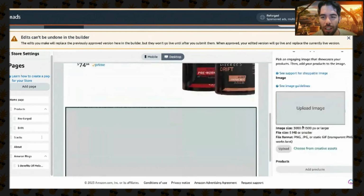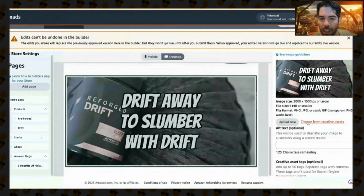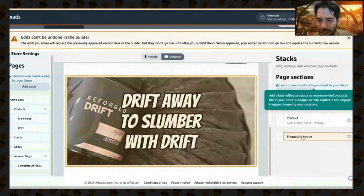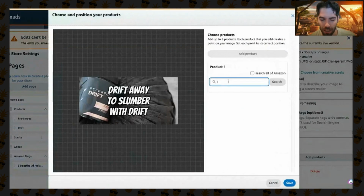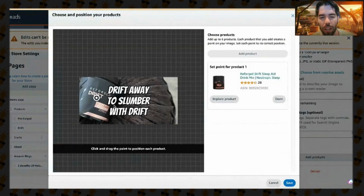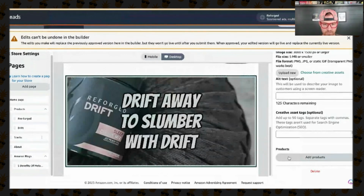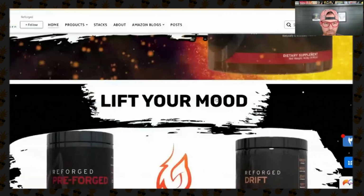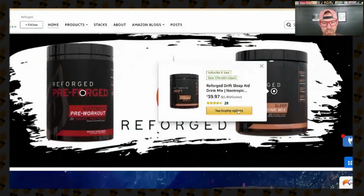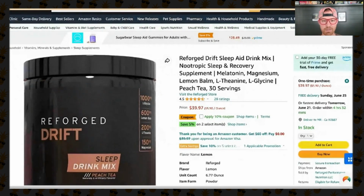A shoppable image is basically what I showed you guys. I'll just put this as an example, drift away to slumber with Drift. What you can do with a shoppable image is add product, and then you can click on this here, for example, and then you can just put this here. And then when somebody scrolls over the image, this circle will pop up and they can click on that for more details. And that puts the add to cart button on that actual image. Oh, really? I have not messed around with that. Yeah, go back to your storefront. I'll show you. Go to that main page. Yep, here you go. Oh, see buying options. There you go. It just takes you to your, I thought it was an add to cart button, but see buying options is what I meant to say.